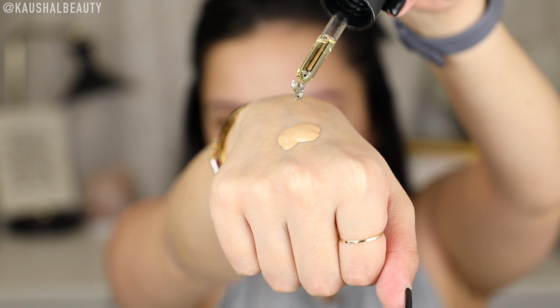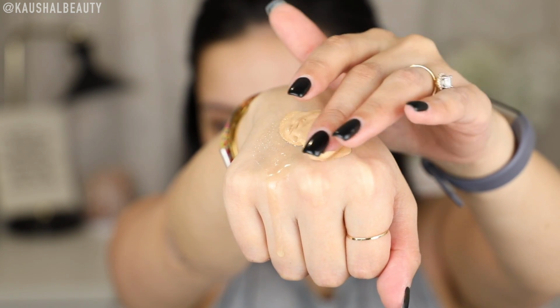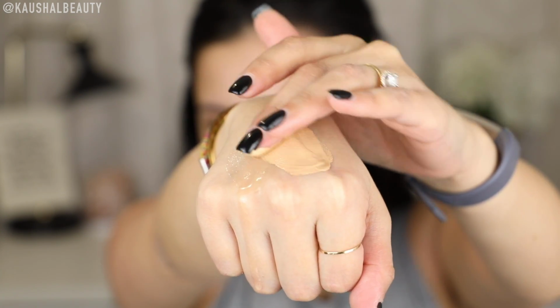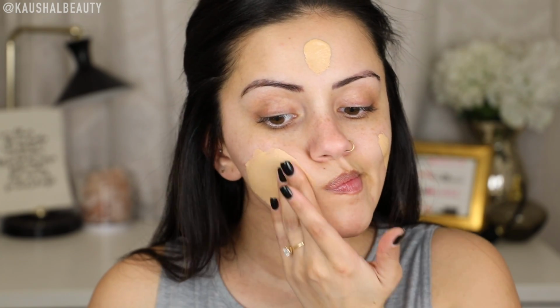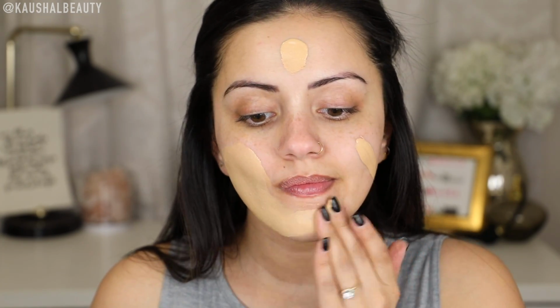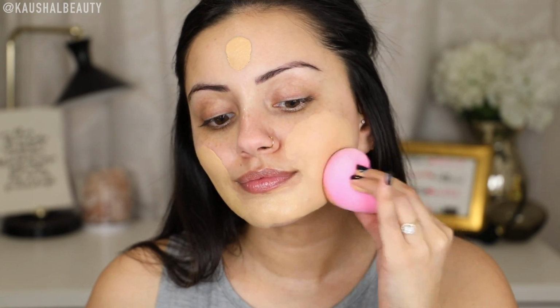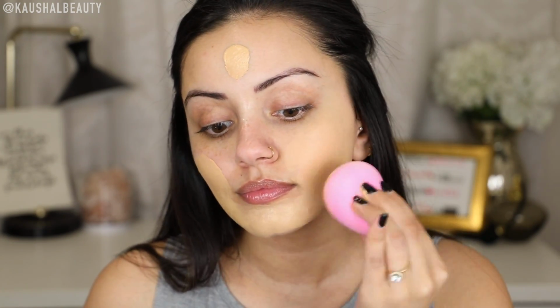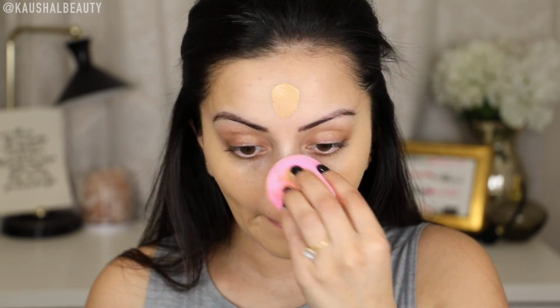And then I'm also adding a couple of drops of the Drop Shot in there. This is like a facial oil, and this is just going to give a slight luminosity to it. And this is quite a matte foundation, but I just wanted to add a little bit of glow, and I love doing this when I just feel like I want to have that kind of glow to my foundation rather than mixing different foundations together. So I'm just pressing all of this into my skin and making sure it's all nice and blended out.